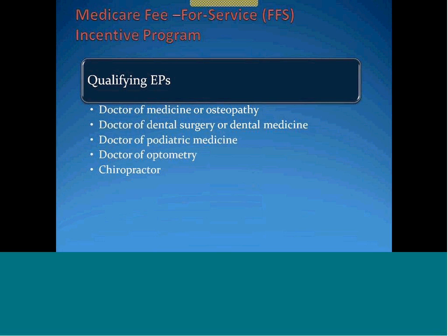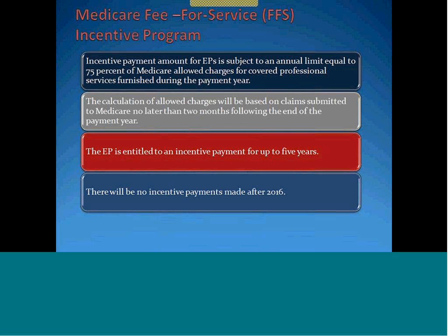Okay. Let's shift gears and look at the Medicare Fee-for-Service incentive program. Again, we saw earlier that the qualifying eligible professionals are different. It's a little bit more restrictive for the Medicare program. So we're talking about doctors of medicine or osteopathy, dental surgery or dental medicine, podiatric medicine, optometry, and chiropractors.